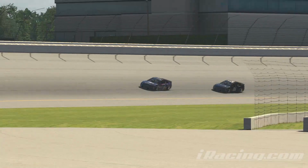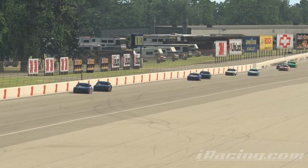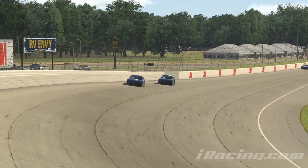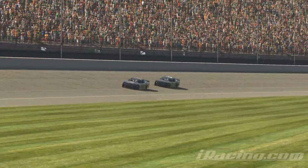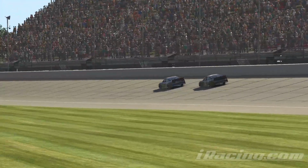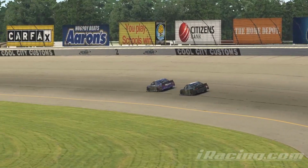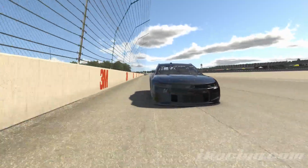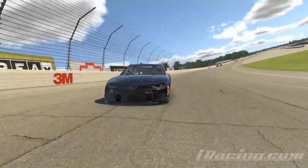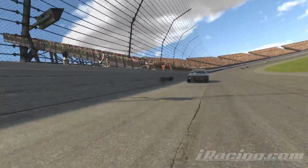Able to have good entry into 1. Looks like he made up a little time there. It may have cost him on the exit. Still working to the inside, coming into 3 and 4. Getting real close here again. Does he have enough time to do it? Getting real close to the wall.